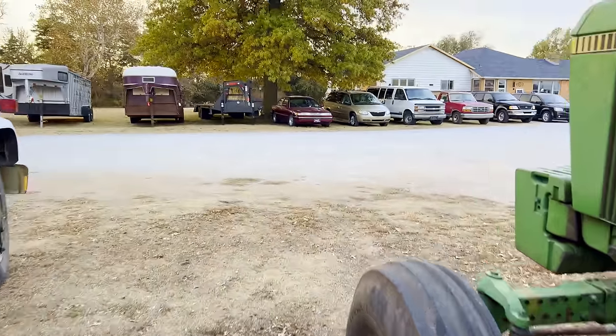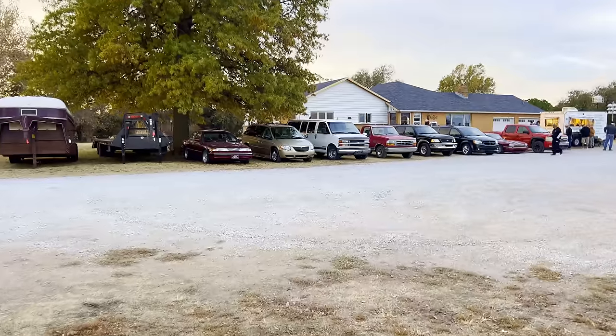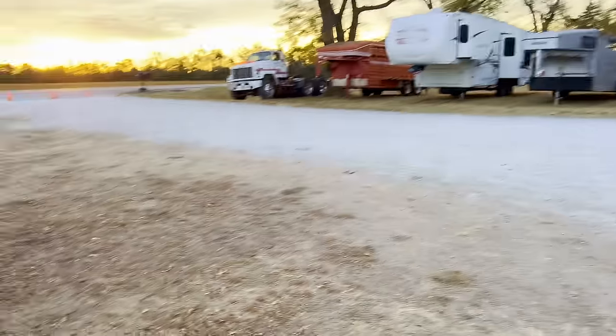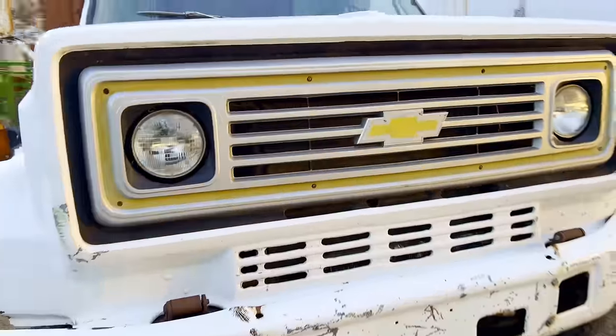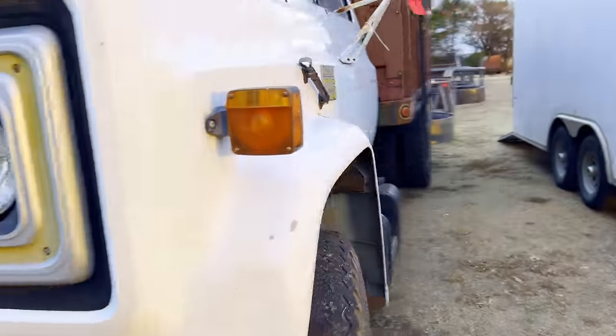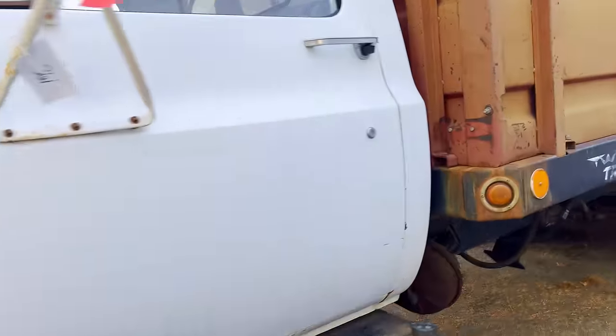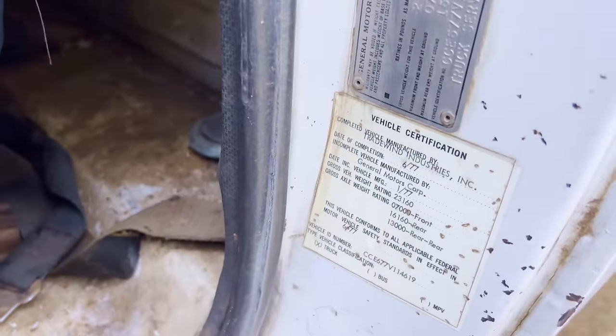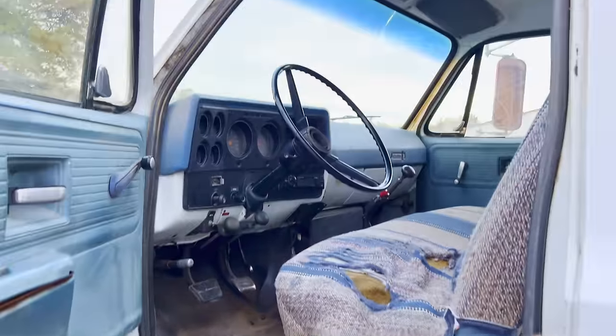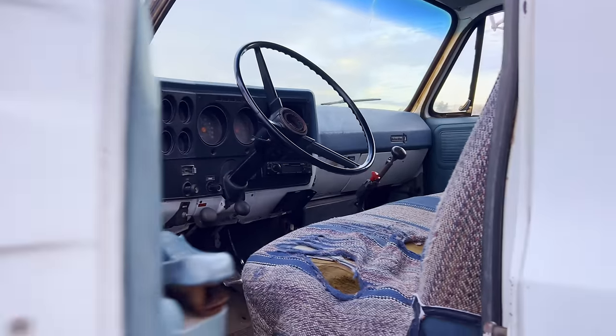I don't see any old vehicles over here. There's that red Ford pickup over there, but that's about it. And then we got this tandem axle grain truck here, C65. It looks like a pretty nice truck. What year is this one? 1977. That's pretty clean for a 77. Well taken care of, probably always parked in the shed. Man, the door's even shut good.